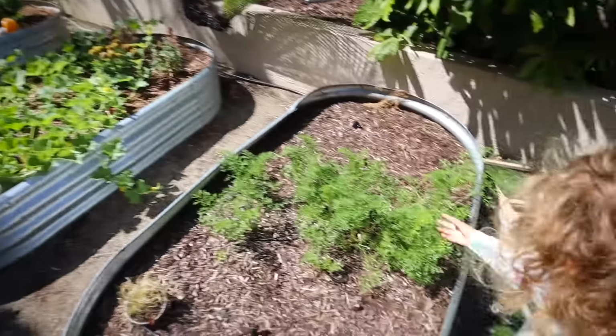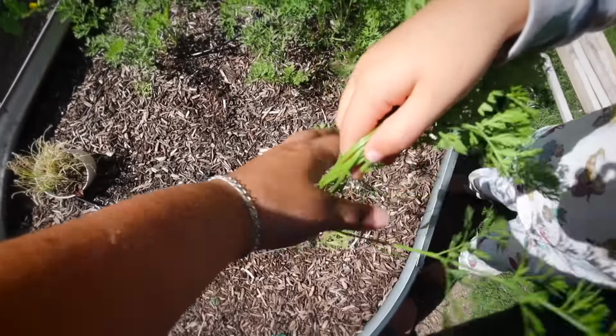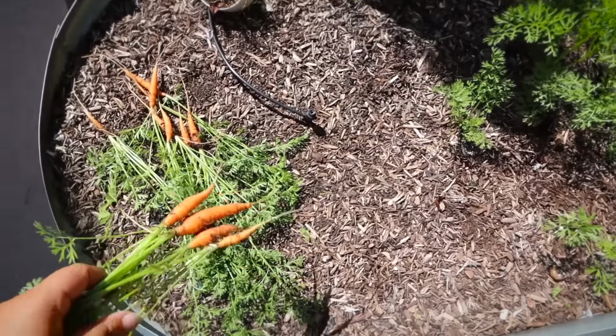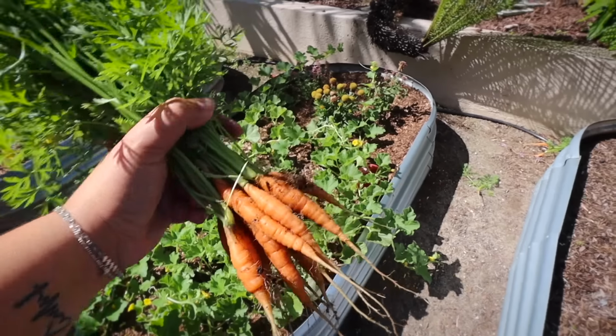All right, carrots. Remember, you grab from the base? Yeah, there you go. Nicely done, thank you. Very nice. Ooh. Whoa, that one's so big. Carrots. Carrot haul. Those are gonna be so yummy, roasted up.